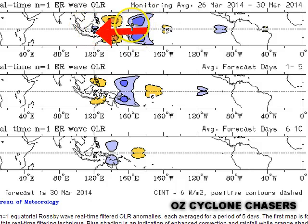Now, an enhanced period of that Rossby wave, that gravity wave, as it pushes westwards, the blue shading here suggests rain, storms and increased convection compared to the average. So what we're after is this blue shading, and we can see that over the last few days, that area of activity has been in the Solomon Islands and just to the east, and we saw that on the satellite at the start of this broadcast.